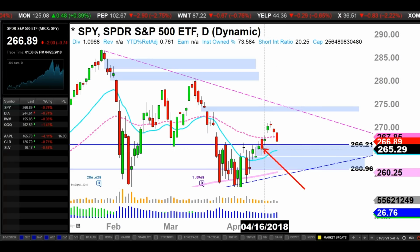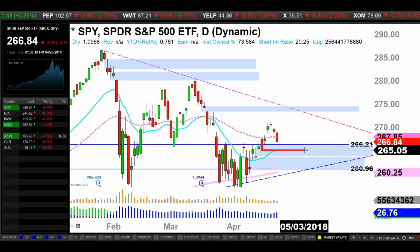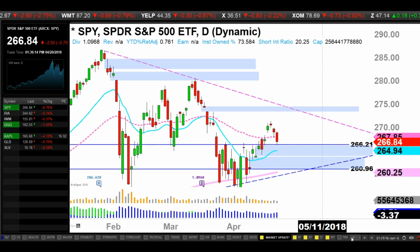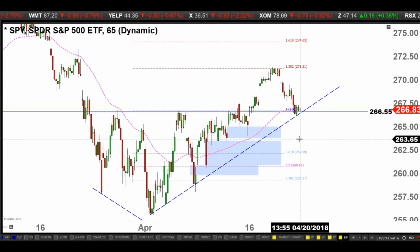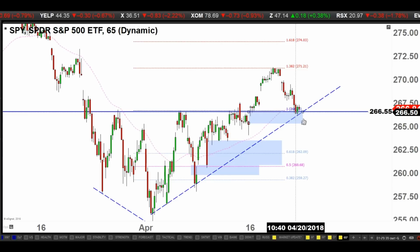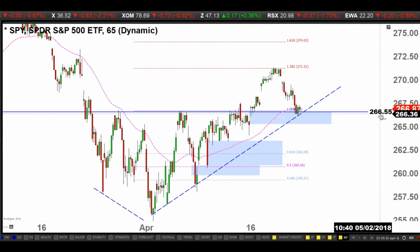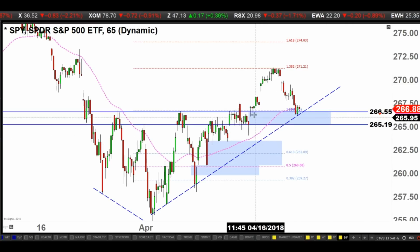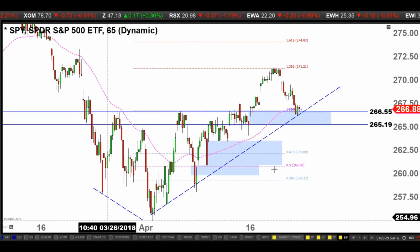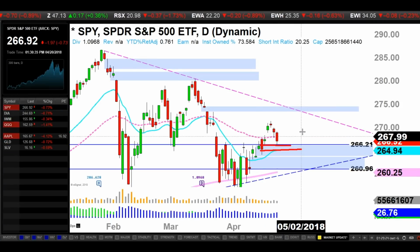There's a gap right here. You see this? There's a gap right here, and this gap is actually slightly open. Here, I go to the 65-minute chart, and that gap is this gap. You see? This right there, I can even draw it like this. This gap remains open for now. So if I go back to daily, that's what this is right here, right?